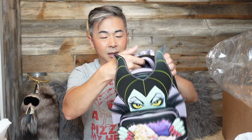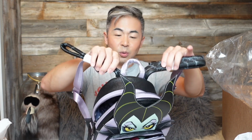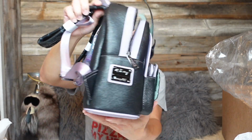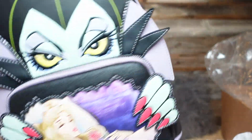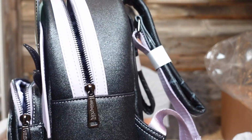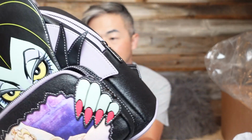I was saying this little pouch here holds a lot of items. My phone can go in there, my wallet can go in there, and I put my camera equipment in the back. There's no back zipper here, it's just a backpack, and there's no special print here either. Sometimes they have one, sometimes they don't, and they put a logo right there, Loungefly and Disney, and the zipper also has a Loungefly logo on it.